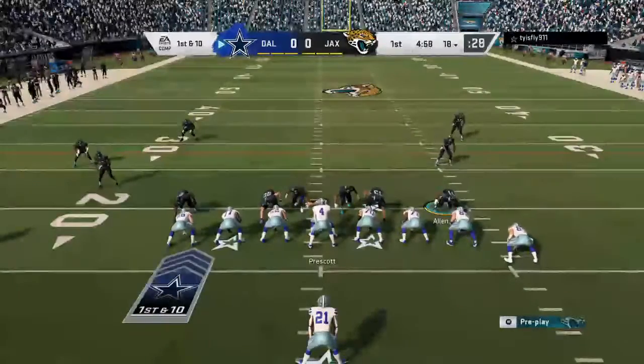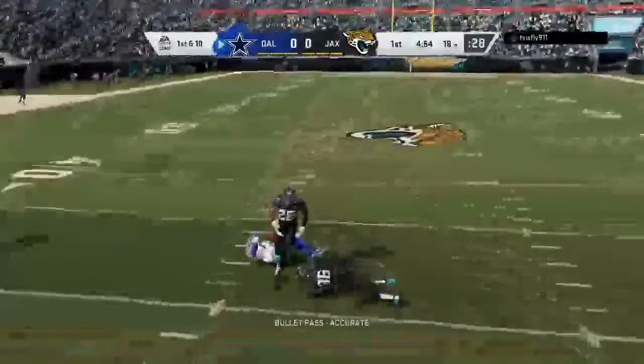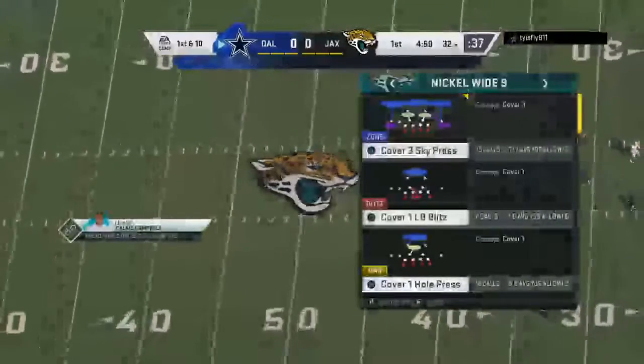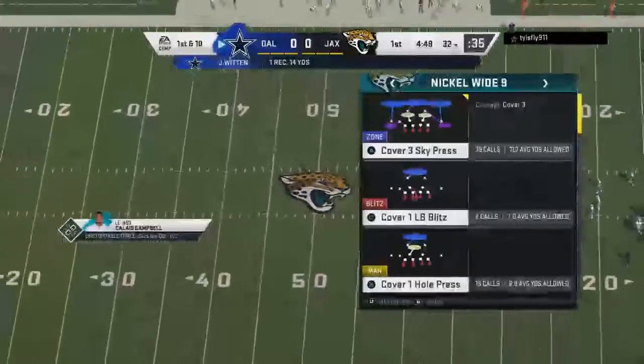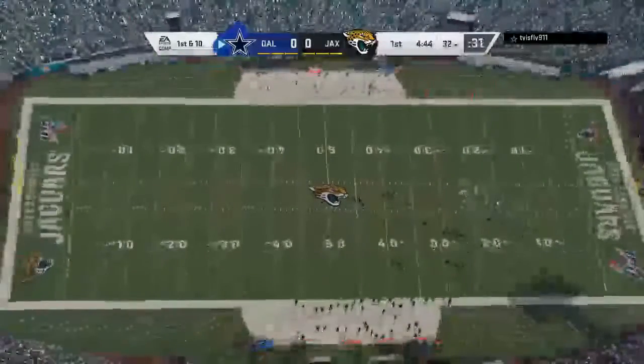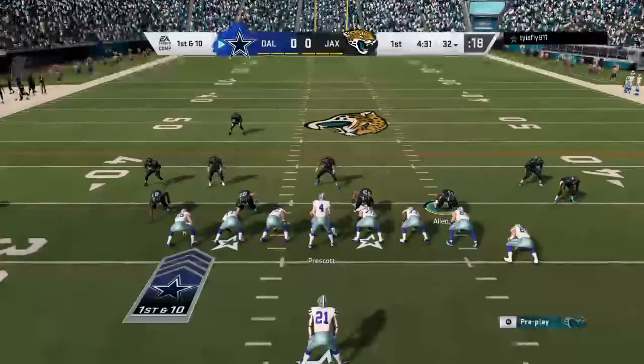On 1st and 10, Prescott. And he hits Jason Witten, the tight end. And he's going to get this one across the 30-yard line. 14 yards there on the first play from scrimmage. From the 32 now, here's 1st and 10.